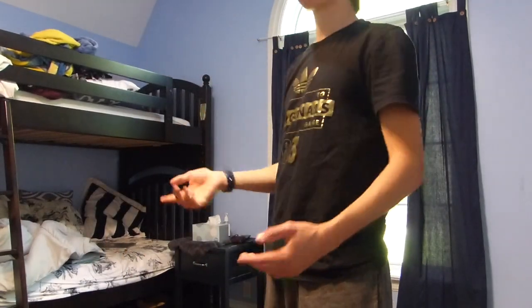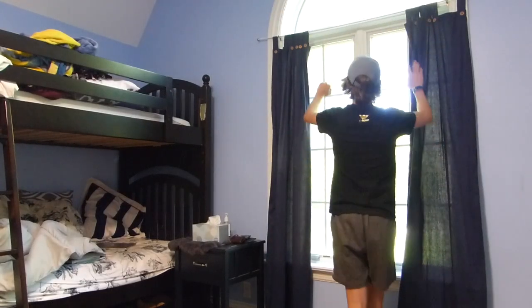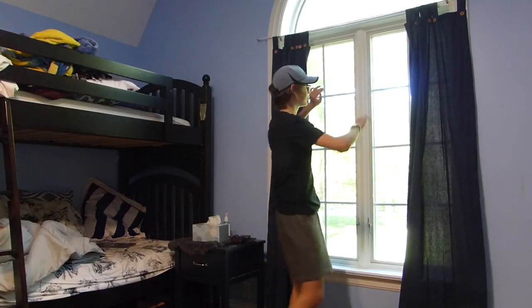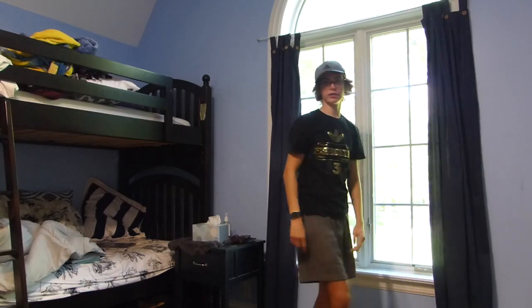But I have my ladder right here for now. I don't really use the upper bunk that much except for putting stuff there, although I might start using it more. But I do really like that my window is completely open now. Before, my bed was in front of it, but now it's nice and brings a whole bunch of light in. And yeah, it looks a lot better now.